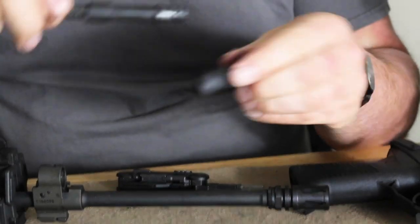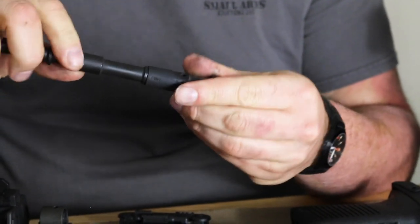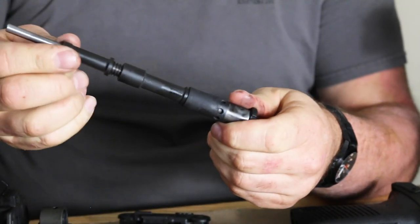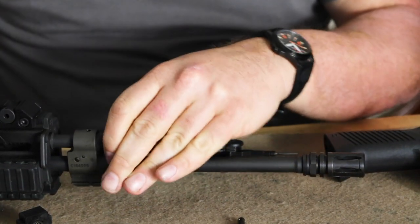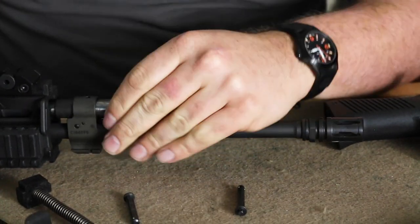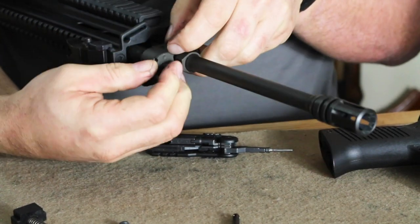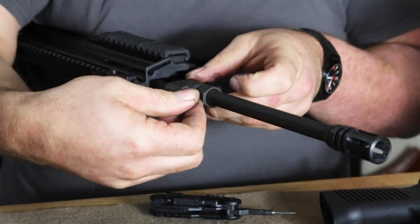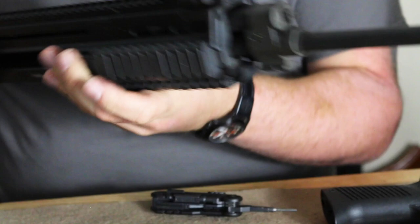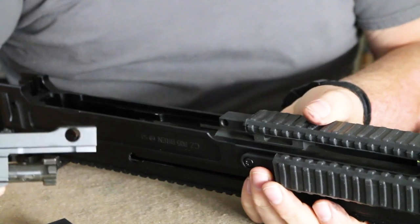Reassembly, very, very simple. We're going to drop our piston mech onto our operating rod. We can see that we have a standard piston. There's no gas rings on here, which tends to make these guns have to be a little bit more on the overgas system. We see our return spring. Put it on the flat and our plunger. Two positions. So now we're going to take our bolt carrier group again, which is not able to be disassembled.